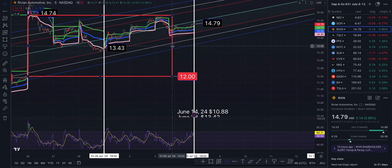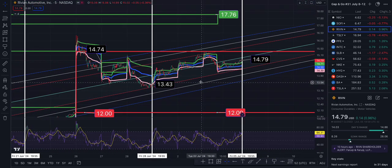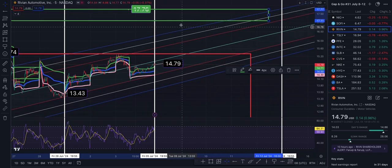This gap is still in play, taking us down to $12, but we are moving farther away from this direction. And to the north side, the next target will be 1776. And if we continue to go up, 2 standard deviations will take us to the end of the week and possibly the following. But I'll just leave that right there for now. And that's Rivian.